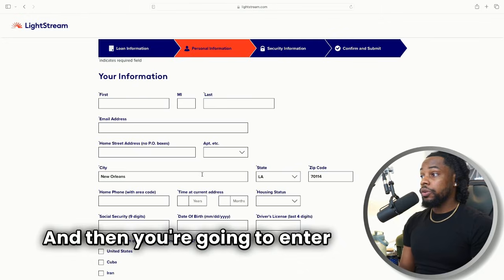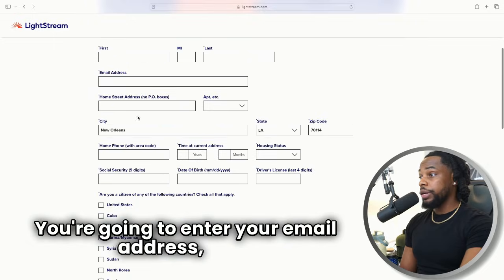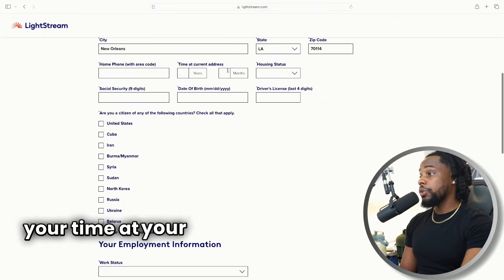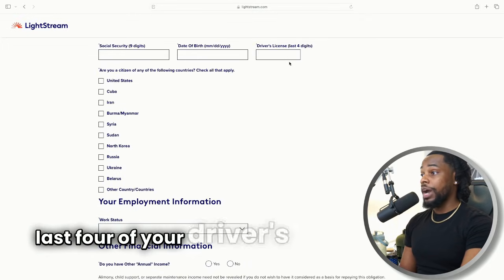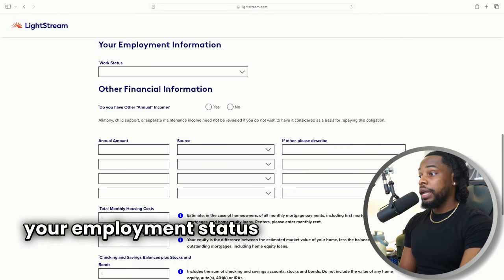And then you're going to enter your first and last name. You're going to enter your email address, your home and street, your city, your phone number, your time at your current address, your housing status, your social, your date of birth, the last four of your driver's license, and then you're going to enter your employment status and your income.